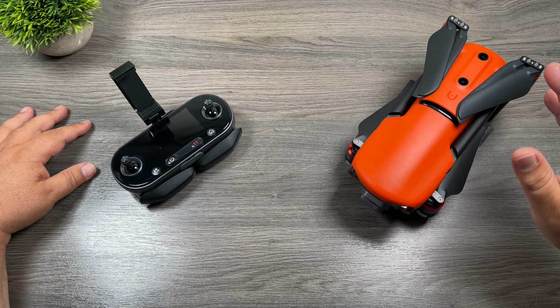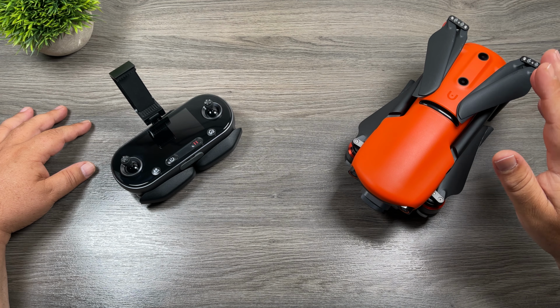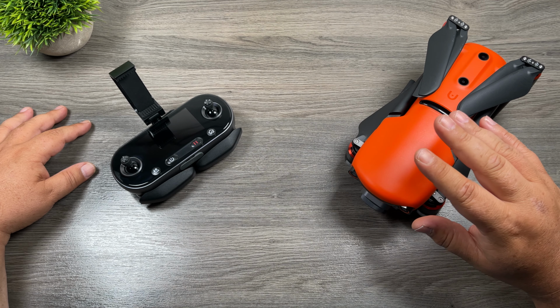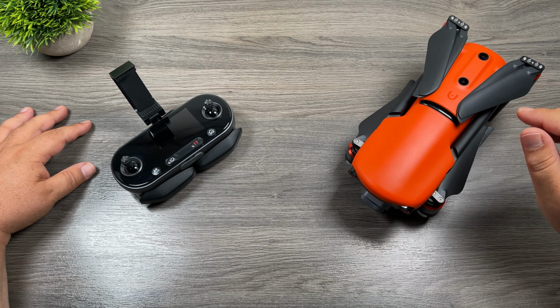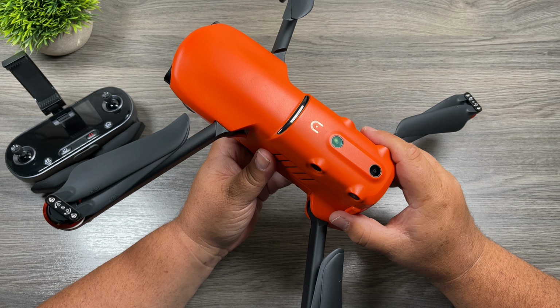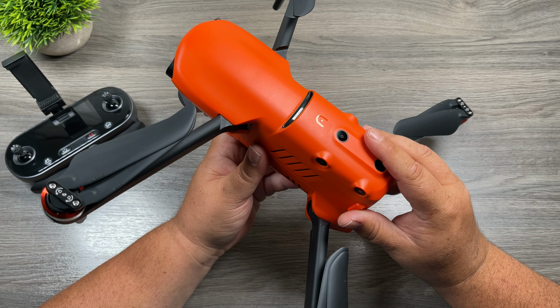Everybody has their own opinion and what they like, but from all the drones that I have flown, I own pretty well every DJI drone except the Inspire and many other brands. I still have to say that I like the picture quality of the 1-inch sensor on the 6K version. Now, like any drone that's currently on the market, the Autel Evo 2 has its pros and its cons. So we're going to talk about what I really like about it and a few things that need some work.